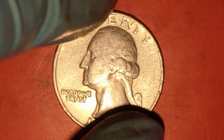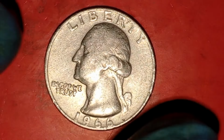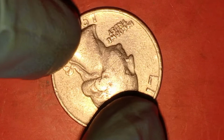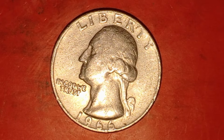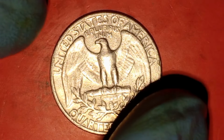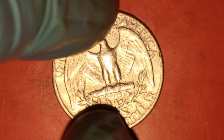For nearly 3 decades, the design remained unchanged, and the Washington quarter became an enduring symbol of American heritage. Over the years, the coin went through various stages of minting and modifications, but by 1966, the same design was still in circulation. It was a year before the United States Mint introduced significant changes to coinage and began phasing out silver in favor of copper-nickel clad compositions. While the Washington quarter continued to be a reliable and recognizable piece of U.S. currency, what collectors didn't realize at the time was that some 1966 quarters were going to have some very rare errors that would make them worth a lot more than just 25 cents.